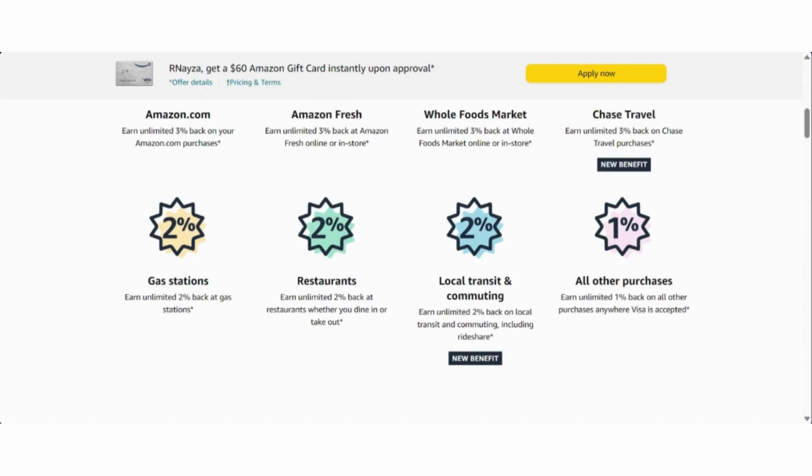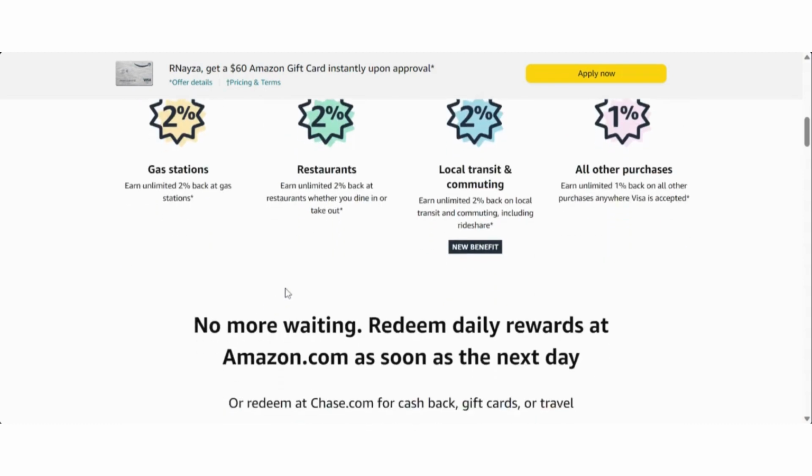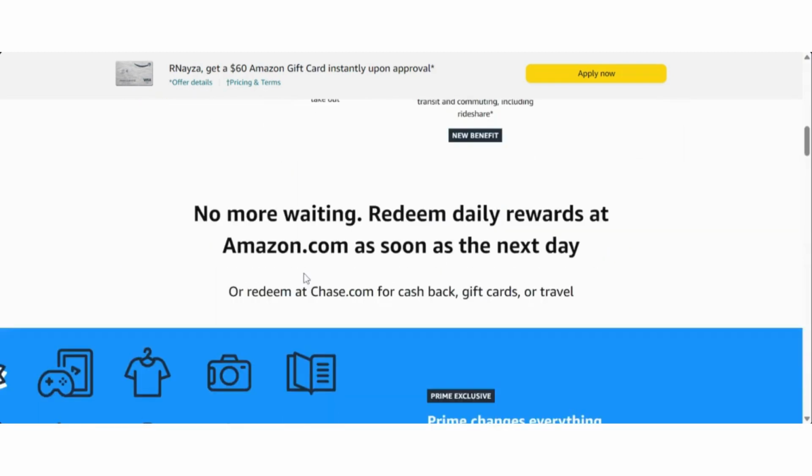So if you are looking for a credit card with some really great benefits, this could be the credit card for you. Now, upon approval, you can also get a $60 Amazon gift card if you are approved for the Amazon Visa credit card, which I think is always great. Okay, so if you guys are looking for a credit card with high limits, this could be the card for you.